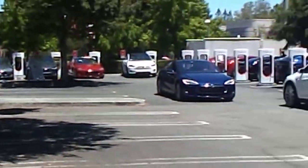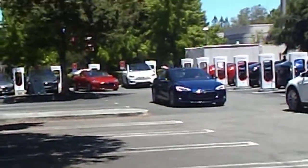Here, let's zoom in on it. Right. What does it mean? Oh, the higher the number, the higher the performance. Sorry, let me get that right.